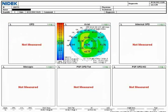Now, this slide shows what I call a pseudo bow tie. Now, obviously, I don't see you, so I can't do a show of hands, but I want to ask you out there, how many of you would consider this a symmetrical bow tie? I have all of you who would say no. And how many of you would consider putting a toric IOL in? And I hope most of you or all of you would say no to that question.